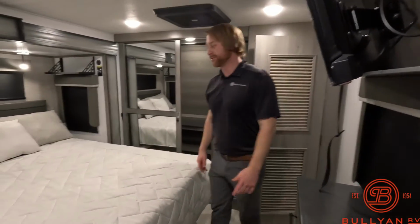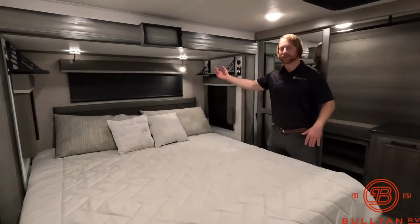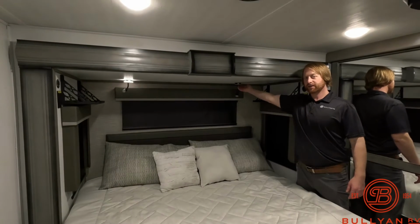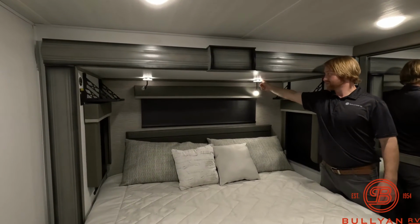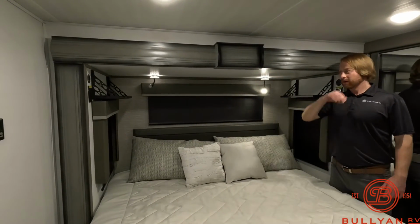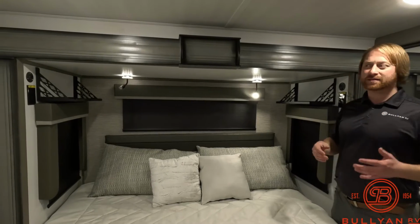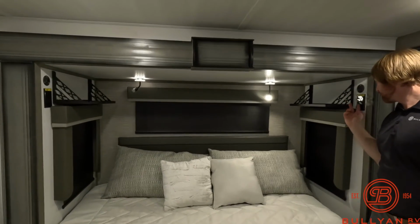Into the master bedroom, really nice big bed. You'll notice we got reading lights on both sides. This is actually a little touch of the finger here. And you notice we have different brightness. You can just have this one on as that one is, or with this. So if you want to read, you can, but everybody has different brightness preferences. USB plugins, and we got 110 plugins here as well.